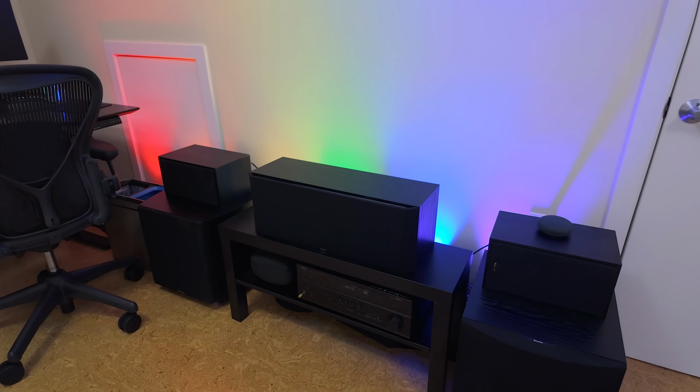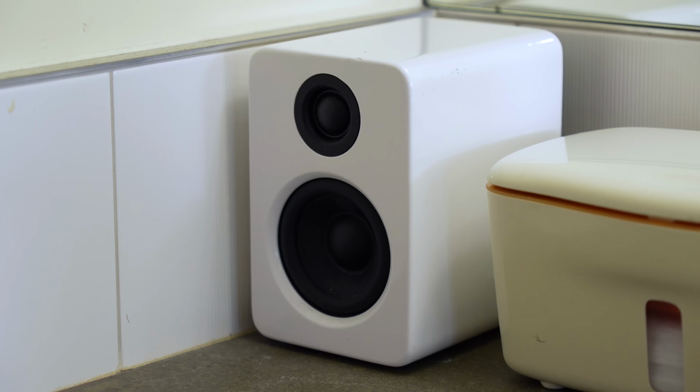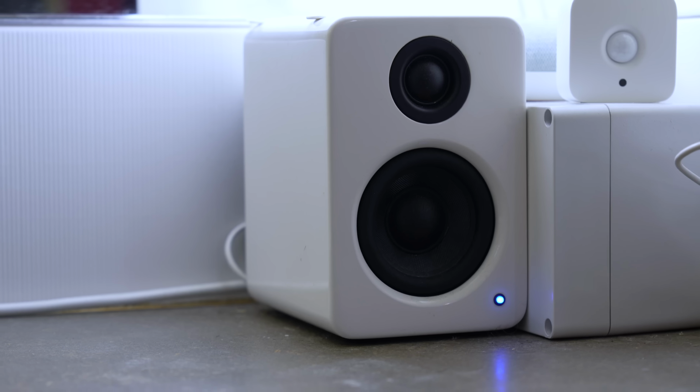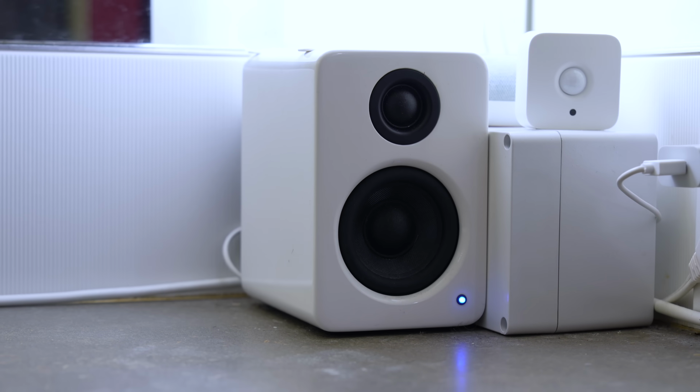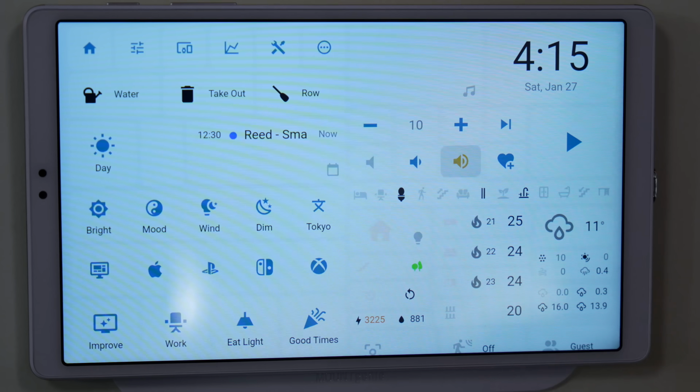So when it comes to music, Dan has speakers all over the house, even in the bathroom. And when showering, the humidity sensor triggers an automation to turn up the volume so it can be heard over the running water. So smart. But with the dashboard, Dan created a really easy way to control the music volume.